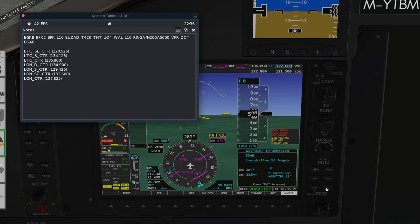EGAB Enniskillen. And then we're simply going to load the departure. So procedure, select departure. And it's going to be the Brookmans Park 2, that's fine. Runway 21 for departure. And we scroll down to the end of it and we'll just load the route. So I click menu, load airway. And we're going to have the Lima 10. I don't know why I've got 2 entries for each of the airways. I think I must have done something silly with my nav data, but doesn't matter.